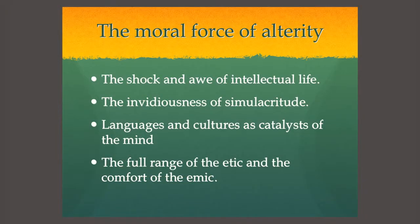The full range of the etic and the comfort of the emic. Let me just tell you those two words. These are really nice words. The etic means to have a perspective of a culture from someone who's outside the culture, just looking at what they do, just random behaviors, it looks like to us.